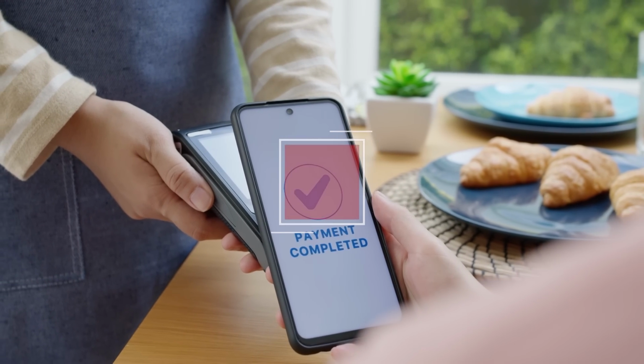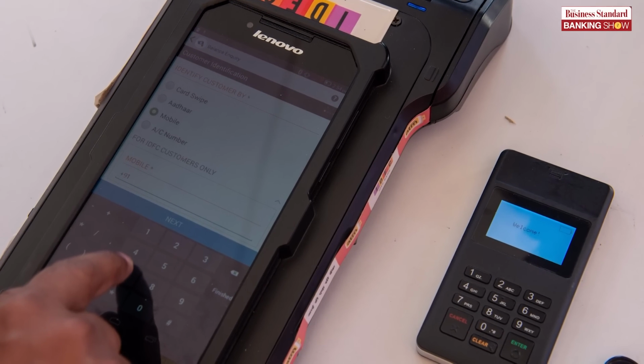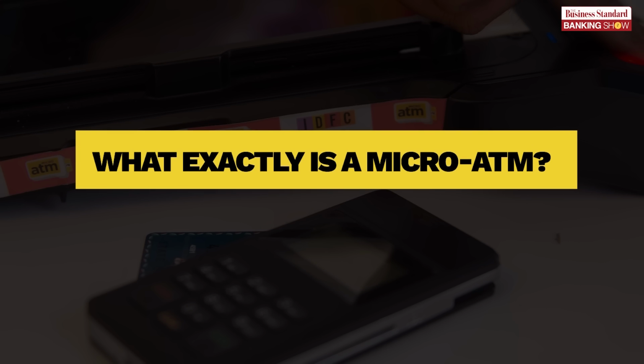Did you know that despite the exponential growth in digital payments, the micro-ATM business is booming? But first things first, what exactly is a micro-ATM?